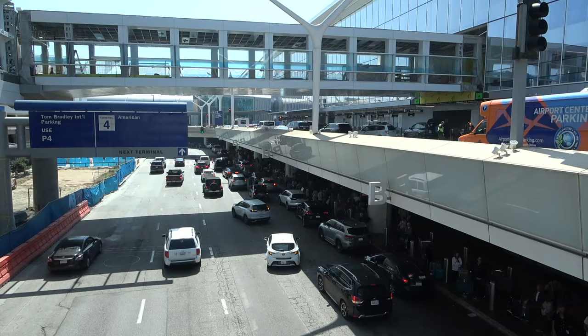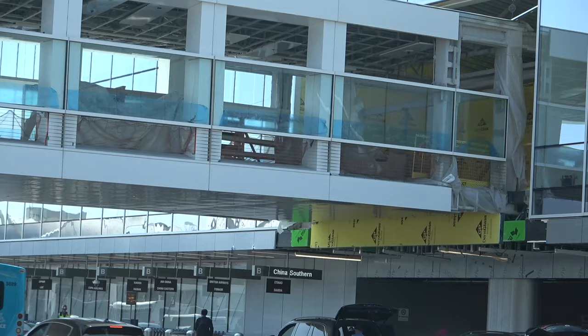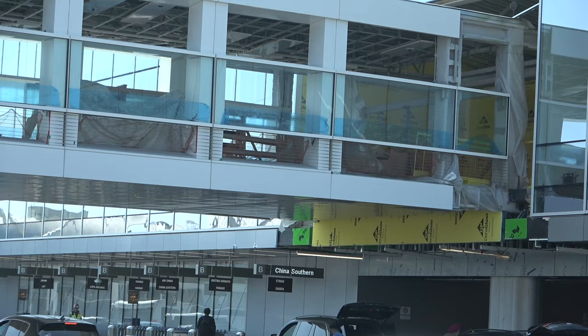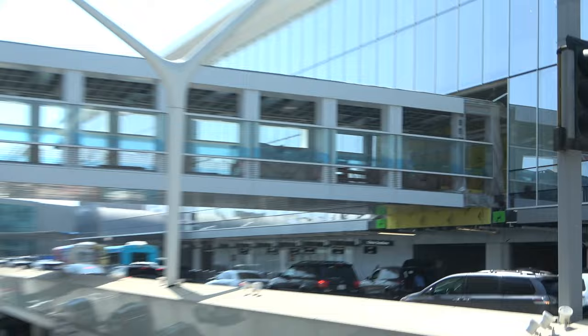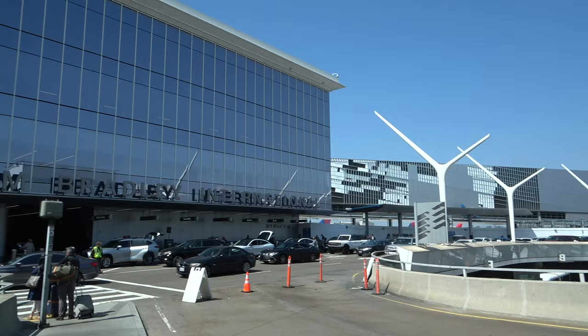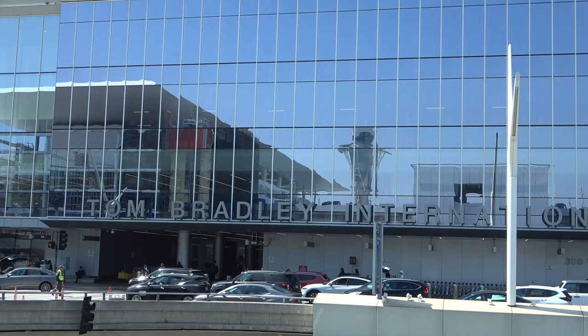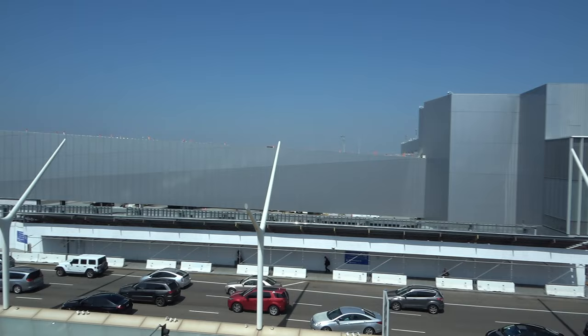Hazard lights, it must be spring break season. Like there's still a little bit finishing up to go here, like the pedestrian bridge connecting Tom Bradley with the West Station. Swing the camera around here from Delta. The secured walkway and the Tom Bradley.